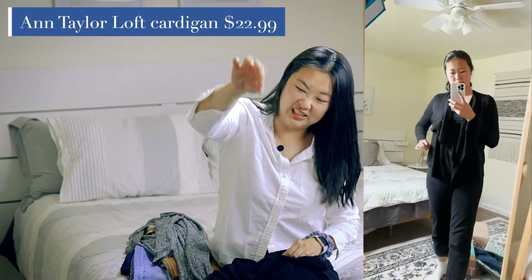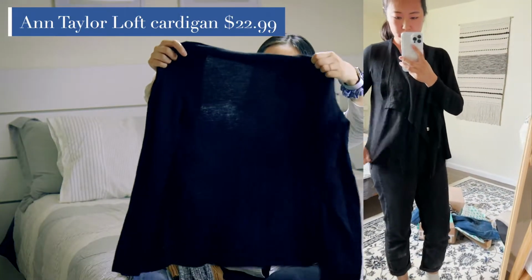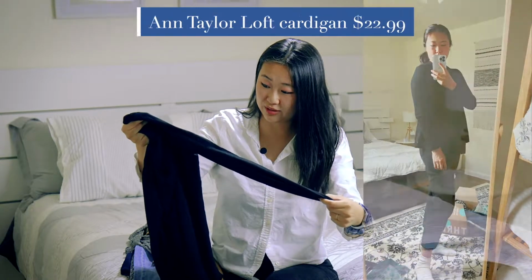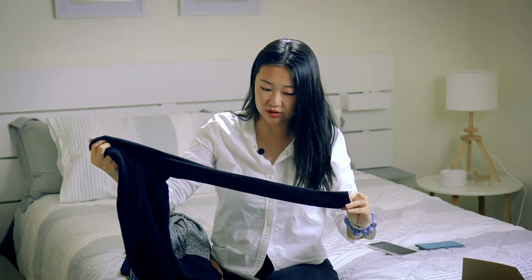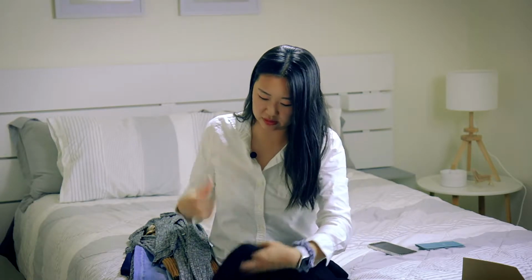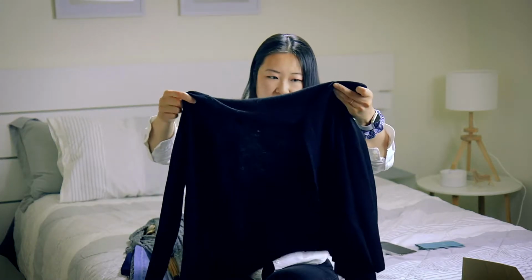Oh, there's a piece of hair in it. This one definitely looks more worn than the other items. I'm seeing some pilling of a different color fabric on here, so I wonder if maybe they washed it with something or kept it in their closet, but this one definitely looks more worn than all the other items. But overall, I think it's in okay shape.